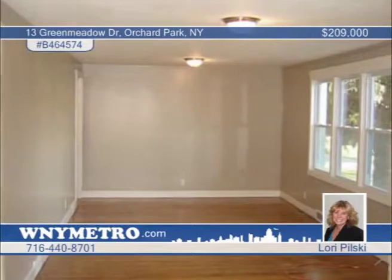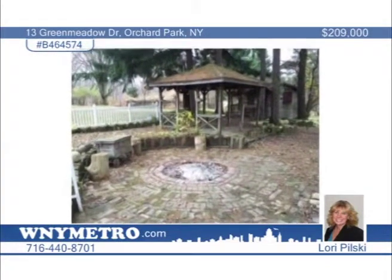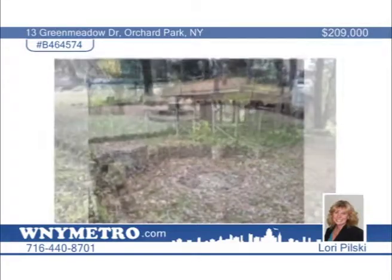You'll love the potential in-law setup complete with a kitchen and 2 large bedrooms. Close to Orchard Park Schools, this is one you don't want to miss. Don't wait to call to see this home in person.